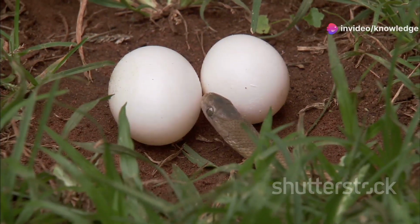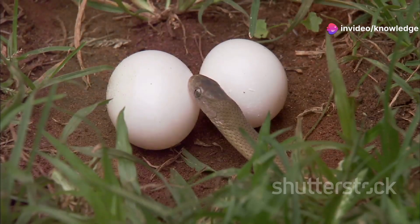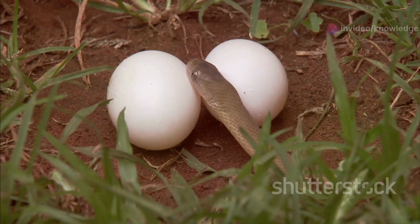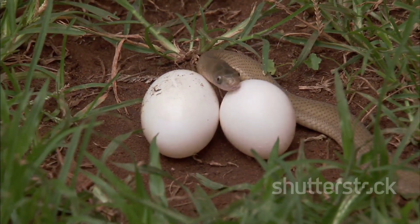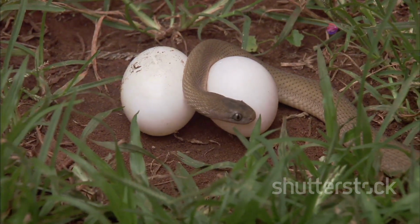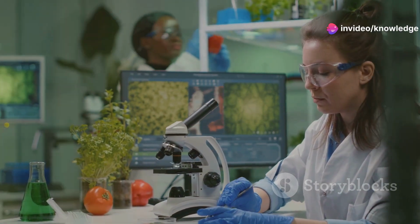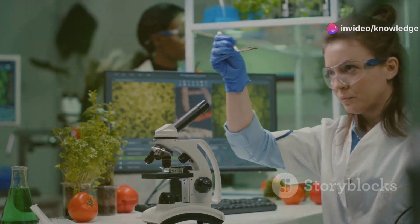Found in gardens and flower pots across the globe, the flowerpot snake, as it's commonly known, reproduces without mating, a phenomenon called parthenogenesis. This means that females can produce offspring without the need for a male, a rare trait in the animal kingdom. What makes this snake even more intriguing is its unique genetic makeup.